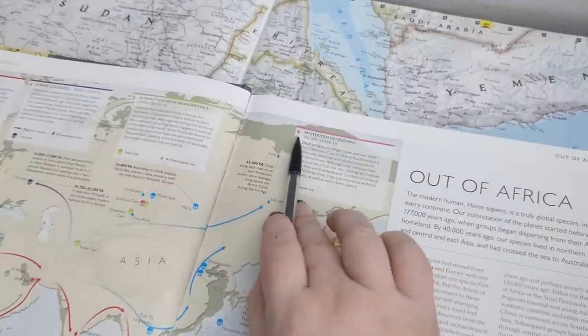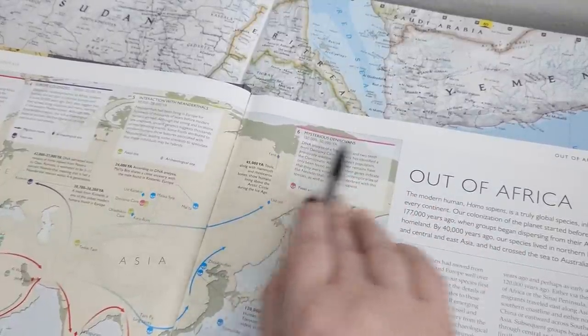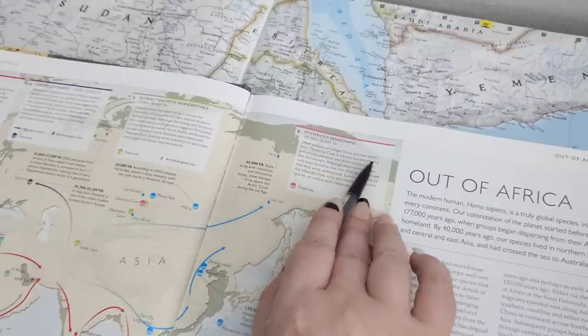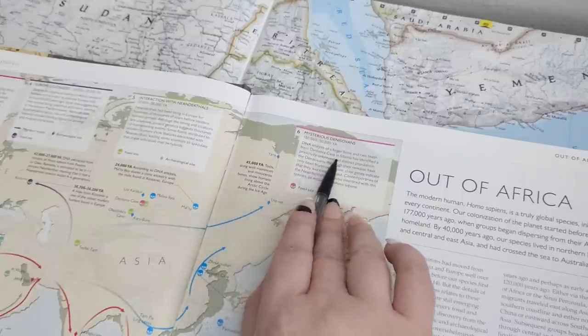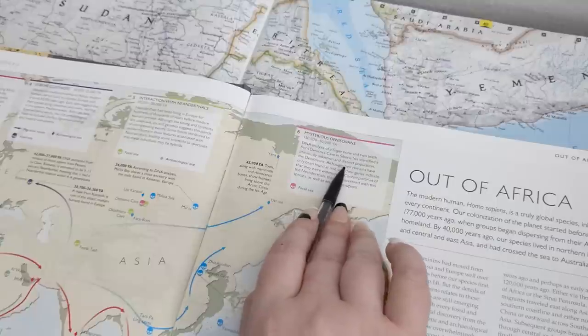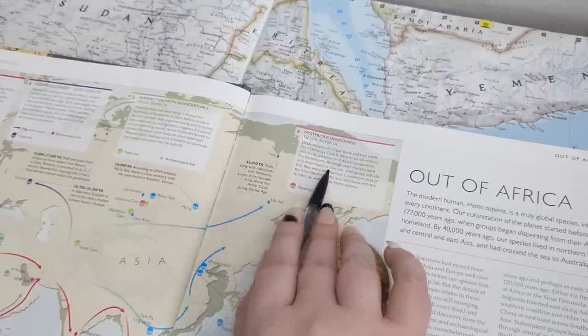Let's move on. The mysterious Denisovans, 150,000 to 50,000 years ago. DNA analysis of a finger bone and two teeth from Denisova Cave in Siberia has identified a previously unknown and distinct population, the Denisovans.